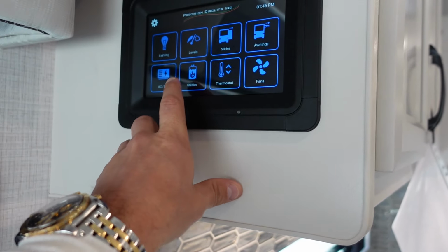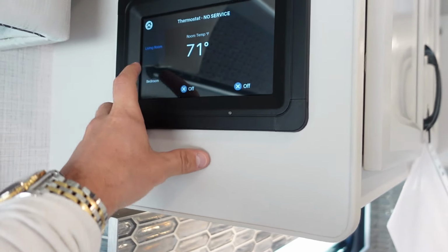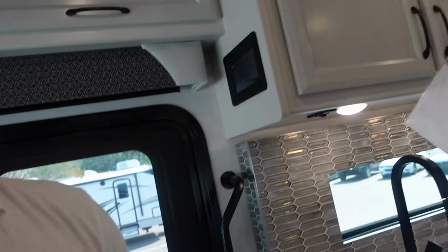By doing it this way, it makes it a lot easier to use, but also easier to service if you have an issue. AC controls right here too, and of course your fans. I'm a big fan of that. One thing that's pretty cool about that too is that you can hook it up to your cell phone and use it that same way.